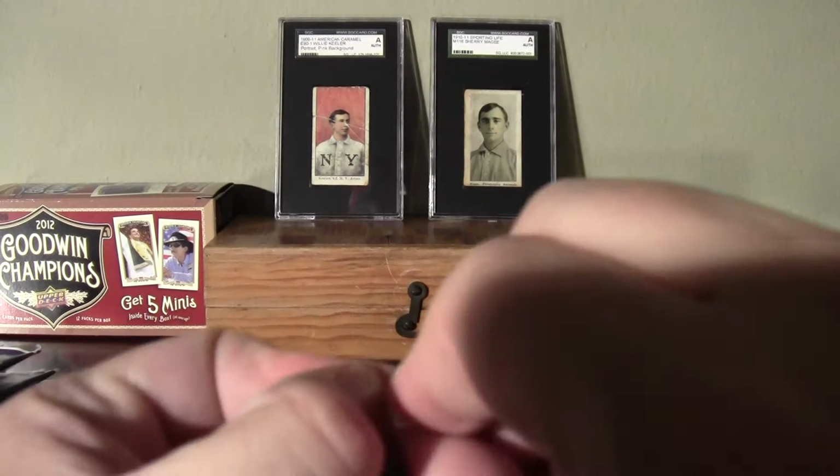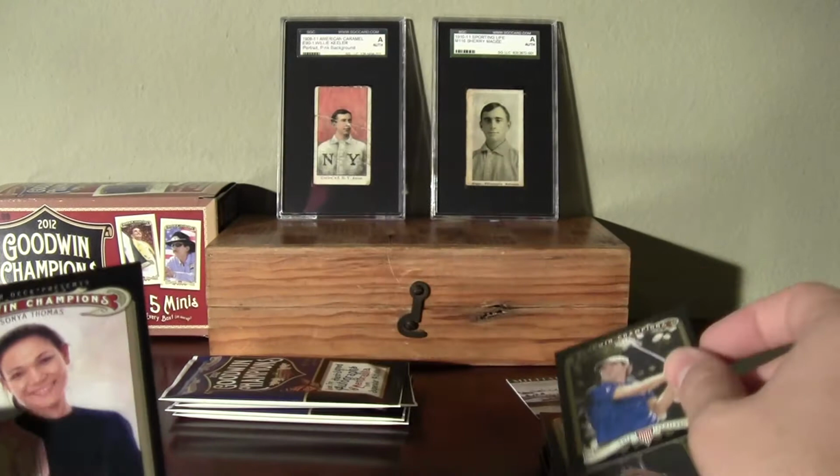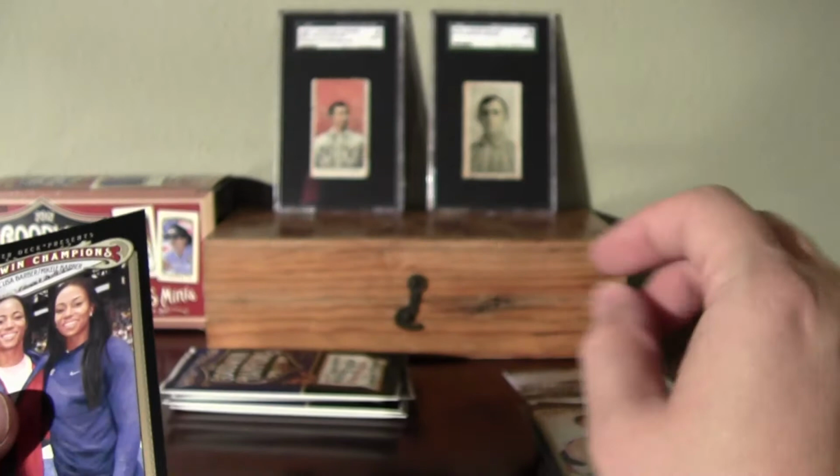So, 3 out of the 3 blasters, well, the third one that I'm on here, but there were just tons of doubles out of those first two. And I'm seeing a lot of doubles here, too. I think it's only a 200-card base set, I believe. Professional eater, Sonya Thomas. And some sisters, it looks like. Track and field.